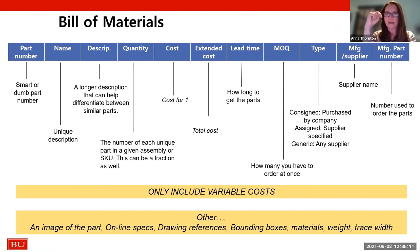And then consigned means that you are responsible for purchasing it and getting it to the factory. There are a bunch of subtleties as to why we consign certain things and why we don't, having to do with pricing, intellectual property, supply chain issues, partnership deals, et cetera. There are a bunch of reasons why we consign products, but you're going to have to be familiar with those differences. Who's making your part and what's the manufacturer part number. So this document tells your factory exactly what's required to build that product.